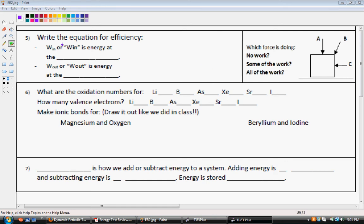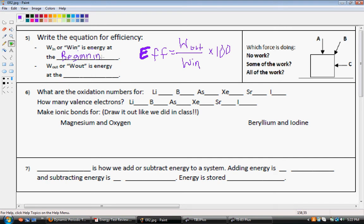Alright, so here we have number 5 in the energy review, and it says write the equation for efficiency. Well, we know that efficiency is equal to our work out, our W out, over our work in, our W in, times 100 to get our percentage. So the work in, or W in, is energy at the beginning, and our work out, the energy we have at the end.